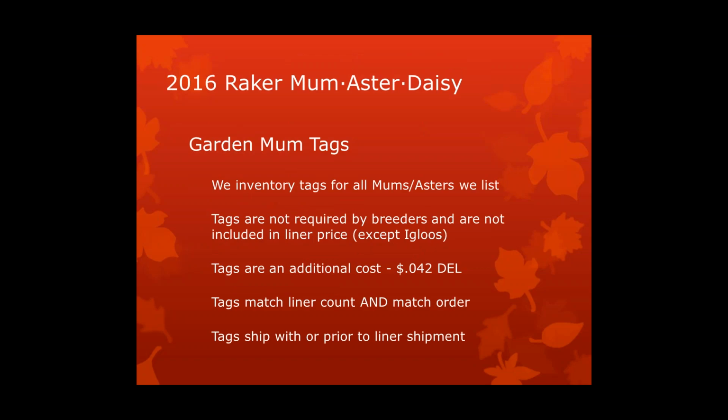Garden mum tags. We inventory tags for all mums and asters that we list. Tags are not required by breeders and are not included in the liner price, except igloos. This is a whole different program. Igloos are from the Blooms of Bressingham program, and Blooms requires tags to be part of the patent. Your igloos will have a tag included in the price. All other mums and asters, it's not. Tags are an additional cost at 4.042 cents. Delivered. Tags match the liner count and match the order.